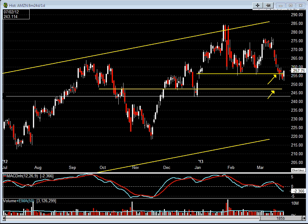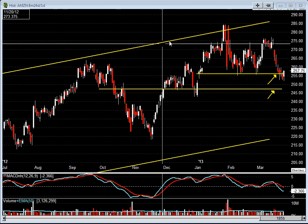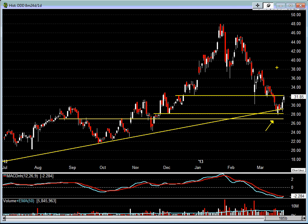And then the other one is 3D Systems, the 3D printing company. You can see that way up here it came down and broke, to test this gap, to try to fill this gap here, and then it's trying to come back up to hold this support, and it just failed.